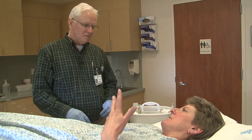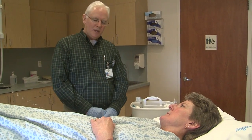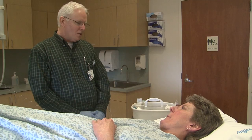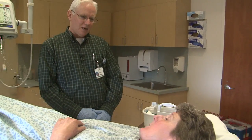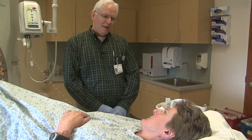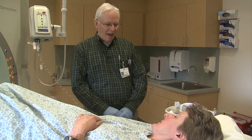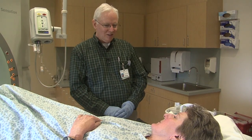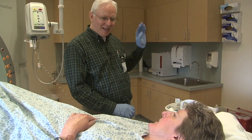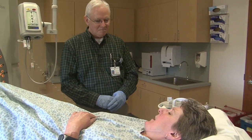Are there any side effects to this contrast? There can be, it's very rare, but some people can develop hives, or you could have a more serious contrast reaction, which was mentioned on the screening form. Oh, yeah, I read that. If that should happen, like I said, it's extremely rare. But if it should happen, we have a nurse and a doctor just across the hall, and we have all the medications necessary in the cabinet over here to counteract that.